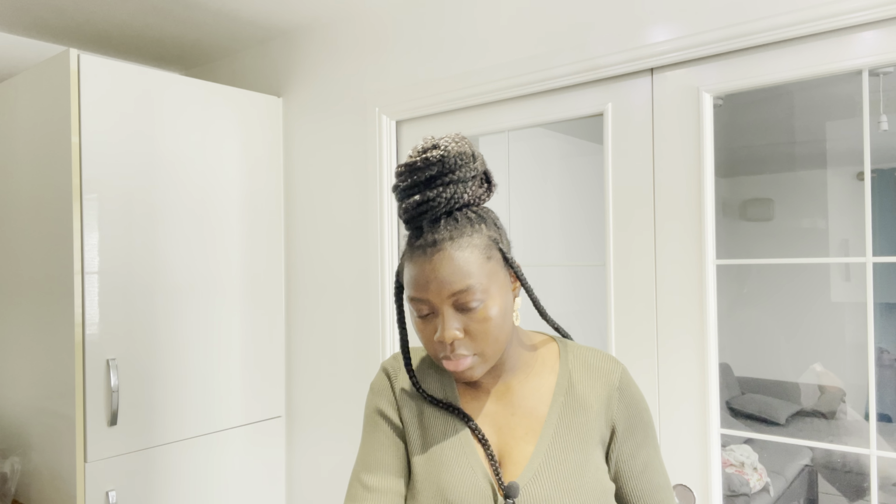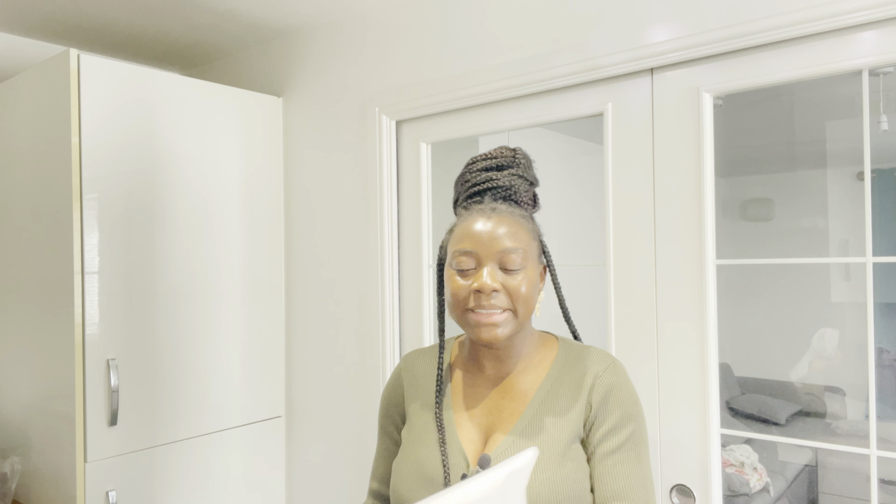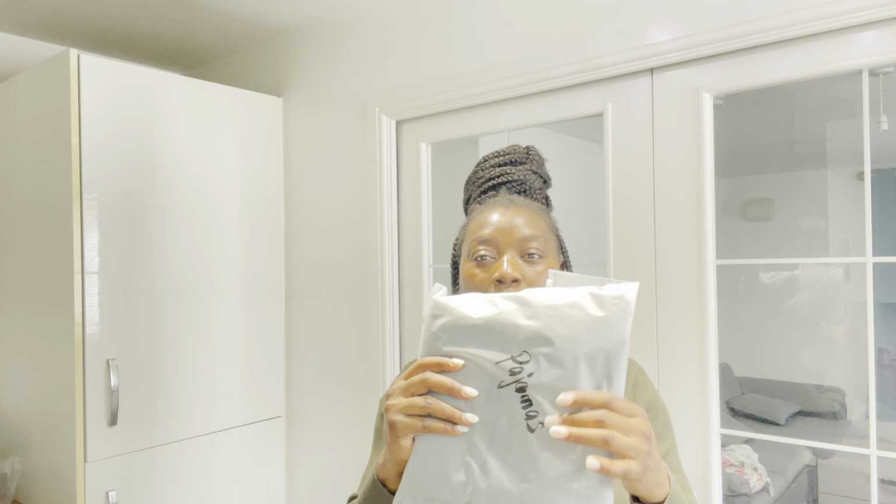The next thing in my bag is this. Postpartum pads and underwear. I actually used an adult diaper and I'll be linking it down below. I prefer to use an adult diaper because it is very convenient for me to just wear. I don't have to start putting my hands and touching blood and all those things. So the adult diaper was very convenient for me to use. And I also had these disposable underwears, and this is how it looks like.